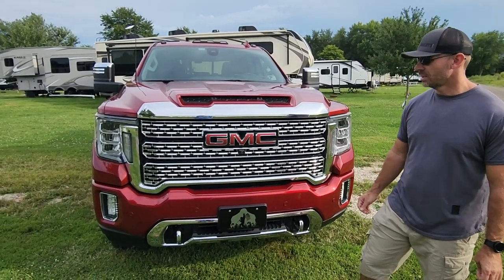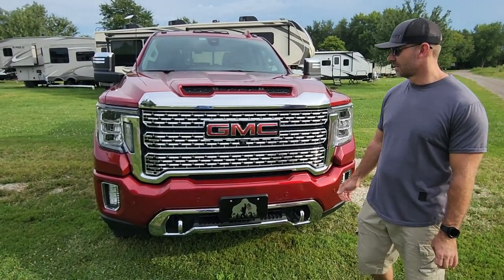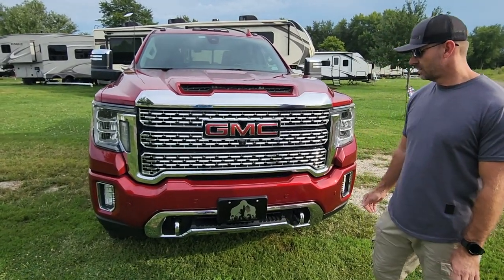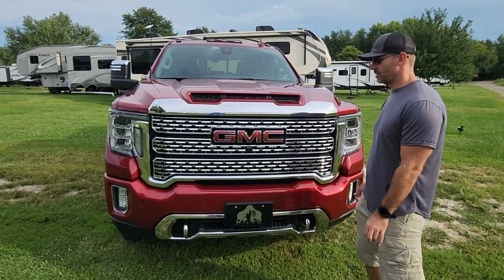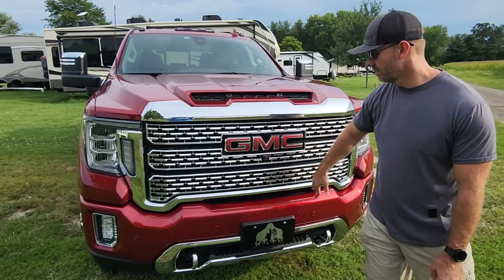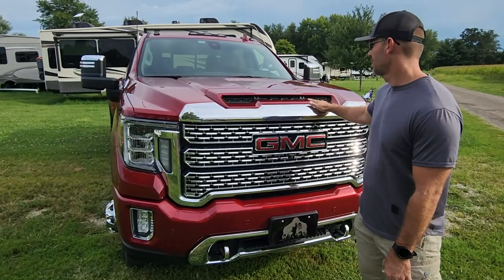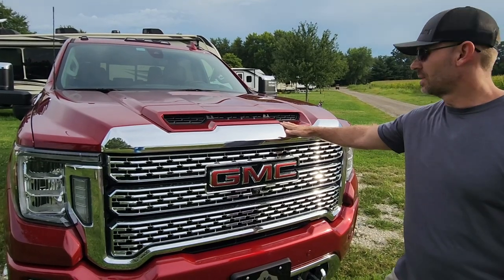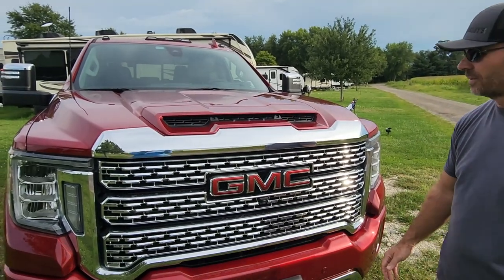This is the 2021 GMC Sierra 3500 dually with the Duramax diesel engine in it. And it's the Denali trim, right? Right, with the Denali trim. And a.k.a. Ferdinand. Yes, the name of the truck. As you can see, it has the Denali grill, the famous Denali grill. It has the scoop that I like on the hood. I believe they came out with this scoop maybe in 2019, 2020. I liked when they came out with this. I think it makes the truck look a lot beefier.